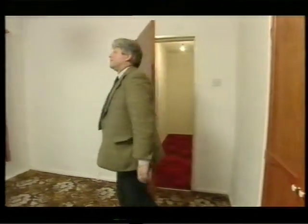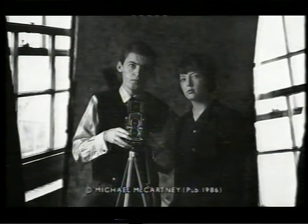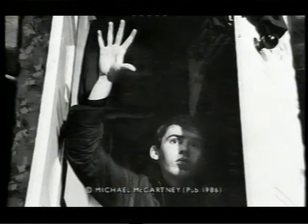This is Mike's room. Mike, the younger brother of Paul, he got the bigger room, I think, because he was a photographer, and he probably used it as a studio and a dark room. So he got the bigger room.